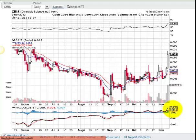Too many people lose money. Too many traders and novice investors lose money with trading stock because they don't know when to sell. If you lose on 50% of your trades, you can make a good living if you manage your loss correctly.